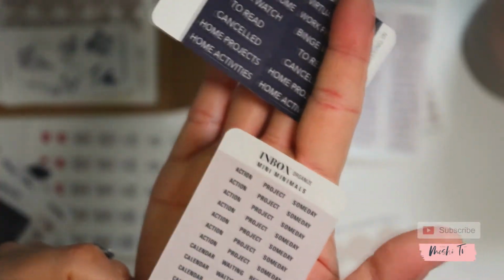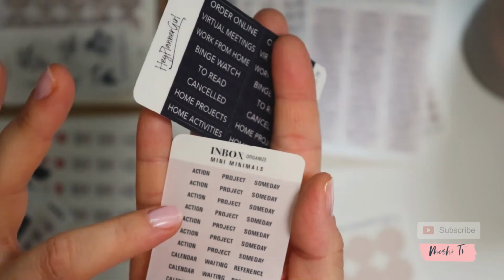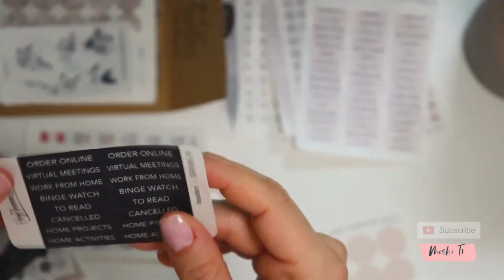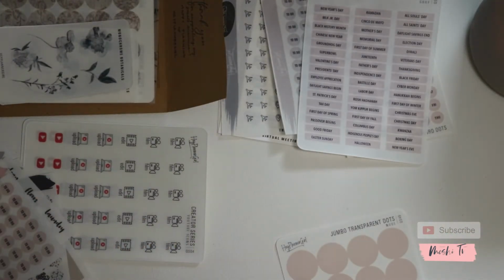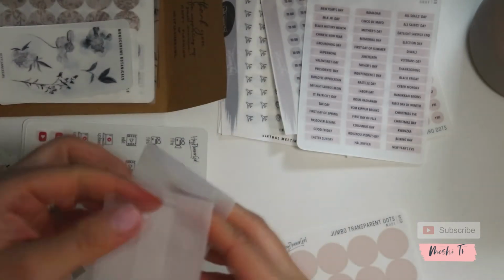And just, again, some mini minimals. I don't know what that is. So it says action, project, someday, calendar, waiting, and reference. So these are like super useful. But a lot of these, I kind of feel like they're samplers, which is totally fine. Sometimes you don't need a ton of these, to be honest. And then you have a little packet for all of them.